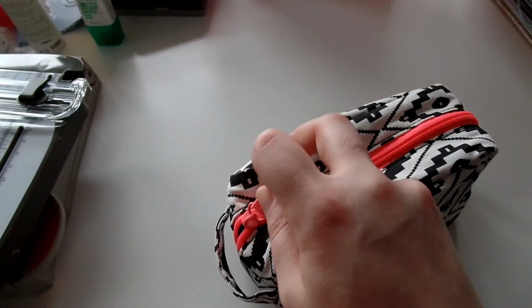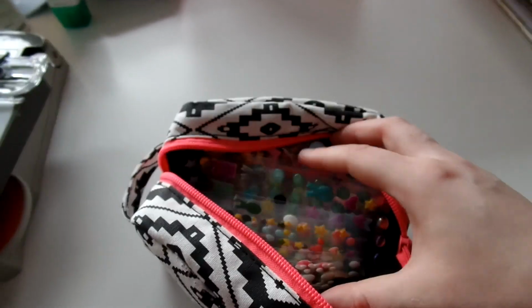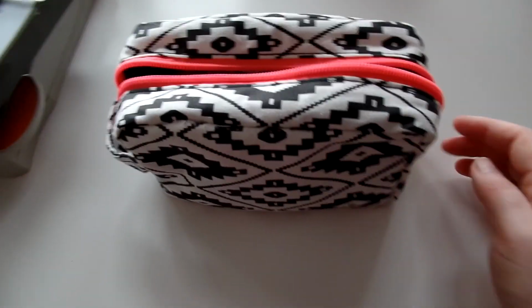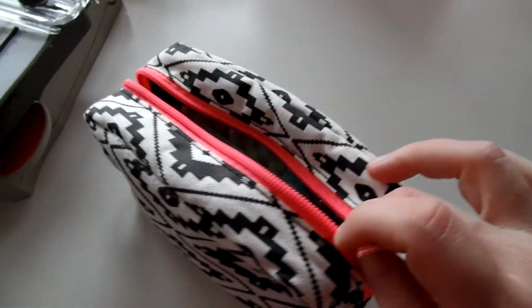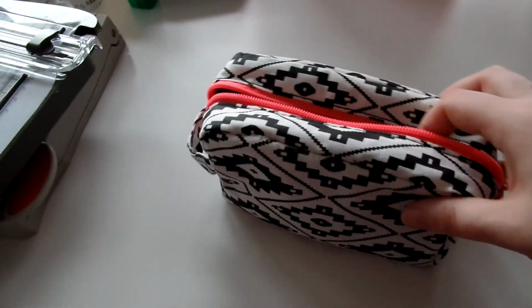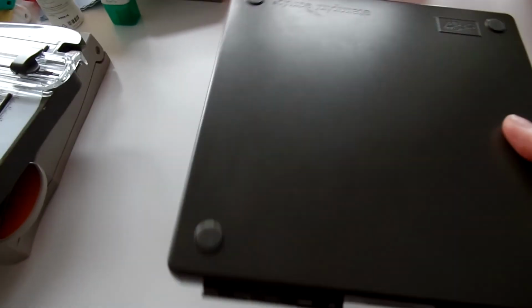Then this pouch, which holds all my enamel dots. I use enamel dots very often, and I just want to bring them all with me, so I put them in this small bag, and this weighs like nothing, so it's easy to bring. My stamp cleaning pad, which I didn't use, and I don't know if I will bring it next time, but again, it doesn't weigh anything.